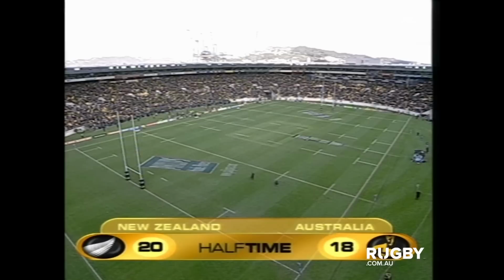Two tries each in the first half. Mortlock and Roth for Australia. Cullen got a couple for the All Blacks, and they lead at the break at the Westpac Trust Stadium in Wellington by 20 points to 18.